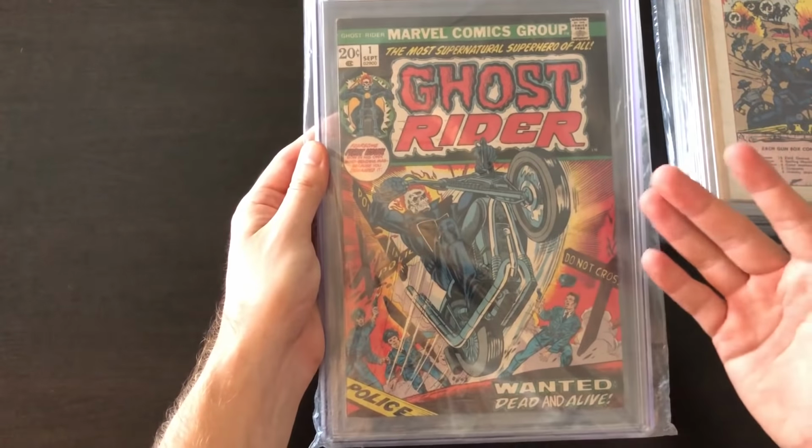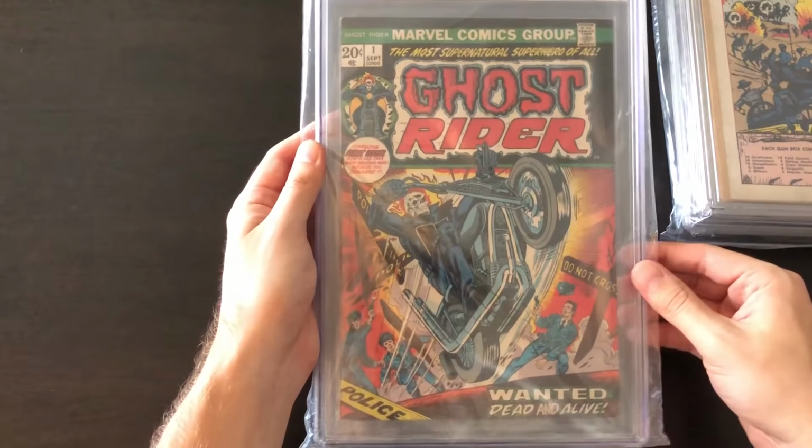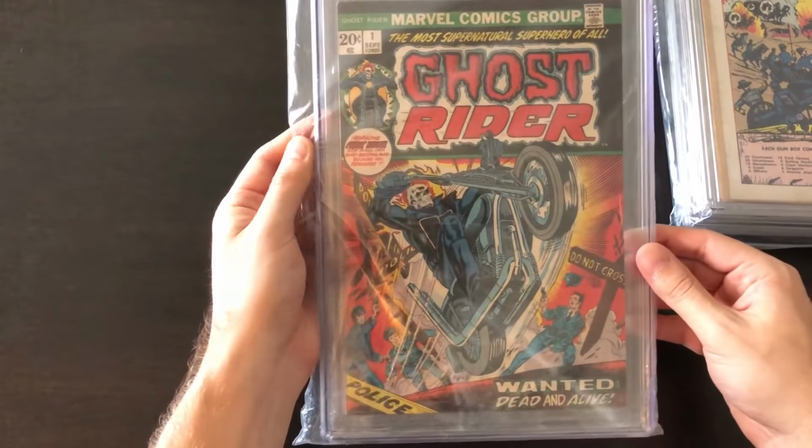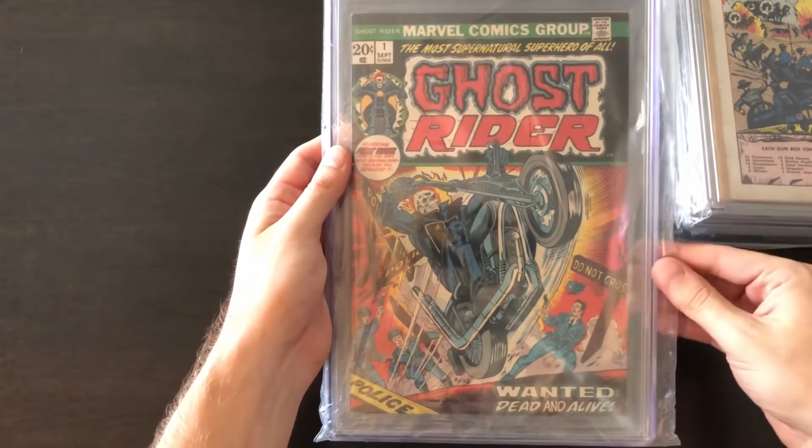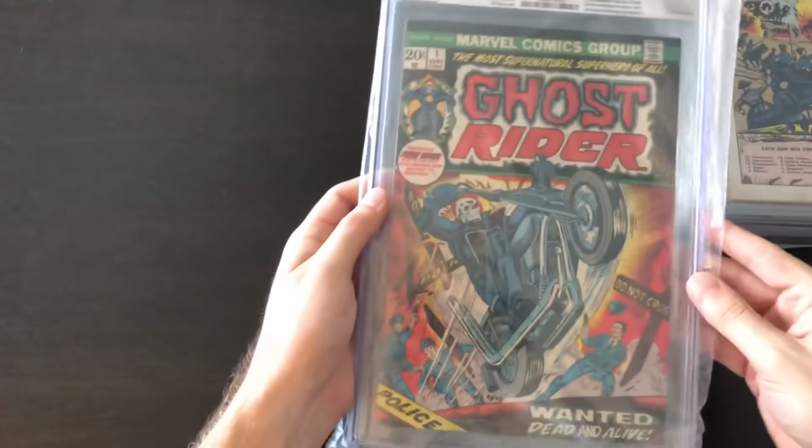Oh, I guess, yeah, they do have the Ghost Rider in that Marvel TV show. I haven't watched that one yet, though. But here's number 1. Nice mid-high grade copy.